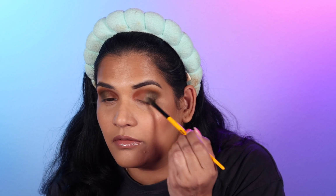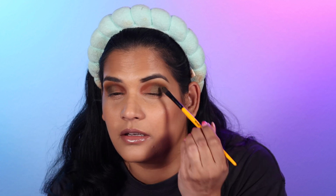So I'm going to take my little Sigma brush and go into Americano first. I'm just going to put it right on top of where I had that dark greeny matte shade, and then I'm going to take, actually I'm going to go with Iced Coffee because it's more of a taupey color.